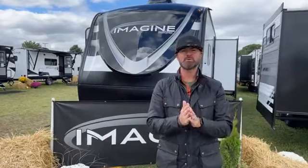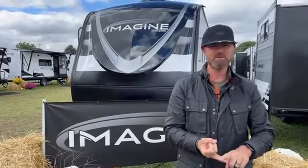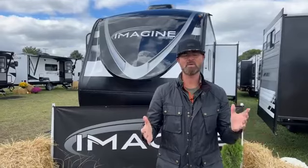Here's what's really interesting. In the RV industry, when you find a great product that consumers like, they like the layout, they like the way it feels, they like the fact that it comes with a 360 plus point inspection between the manufacturing facility and the final retail location, the dealership. They want to know it's turnkey, right? They want to know they've got a great product.